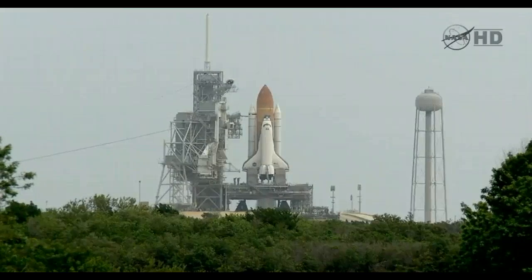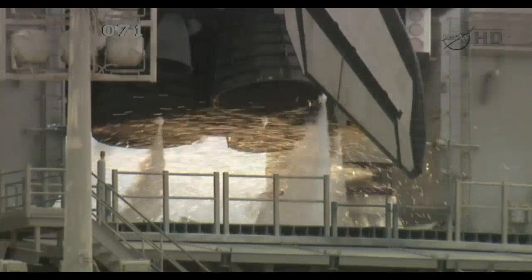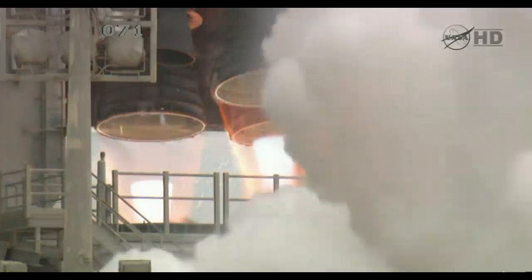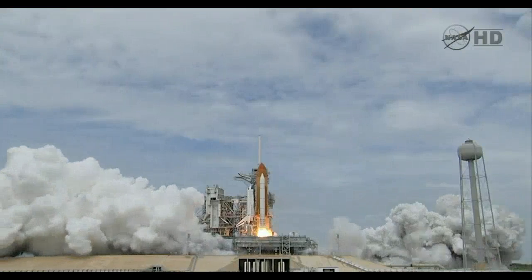Go for main engine start. T-minus 10, 9, 8, 7, 6, 5. All three engines up and burning. 2, 1, 0, and liftoff.